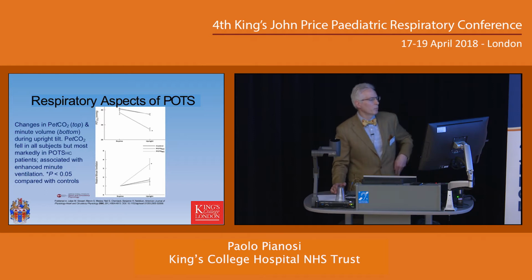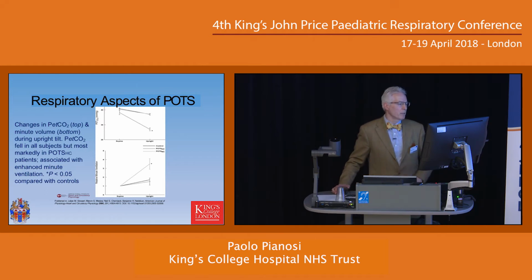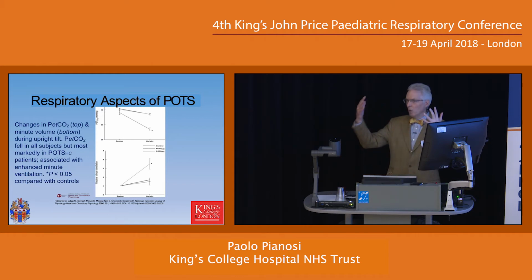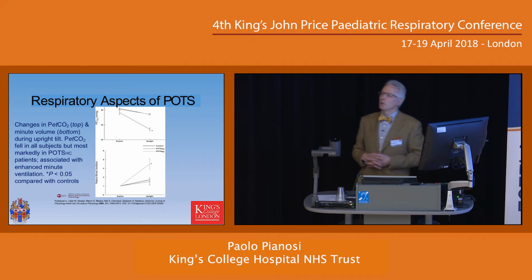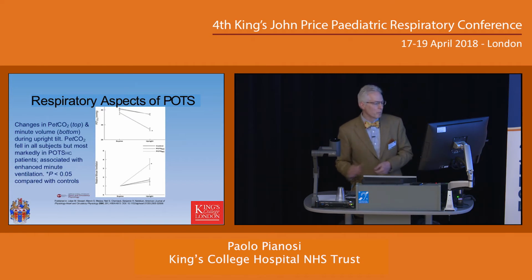Now, a friend of mine, Julian Stewart, has been studying this disorder for decades, and he's recently enlisted me to help with interpreting some of his respiratory data. So this is one of his early papers that showed in POTS in particular, here is end-tidal PCO2 and here is minute volume, and it's relative minute volume because he didn't actually have them on the mouthpiece. That would alter breathing in itself. So he would use respiratory inductance plethysmography to get a handle on minute volume.